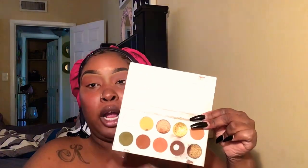Ooh, so pretty. I think I'm gonna go in with my Morphe by Jaclyn Hill palette, and I'm gonna take this brown shade right here, and I'm just gonna buzz it on that beat.